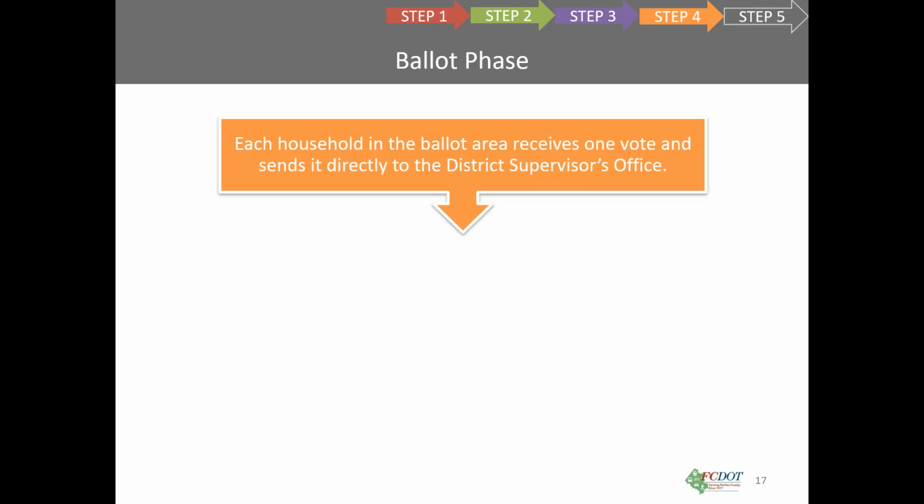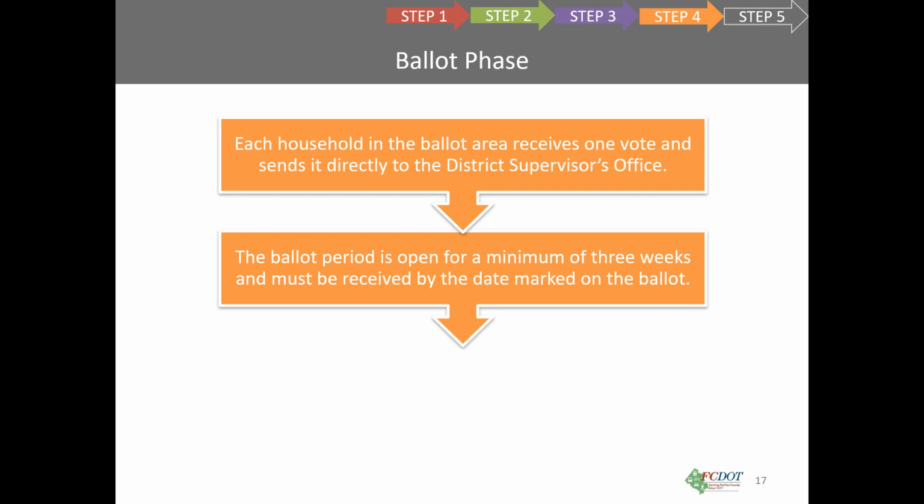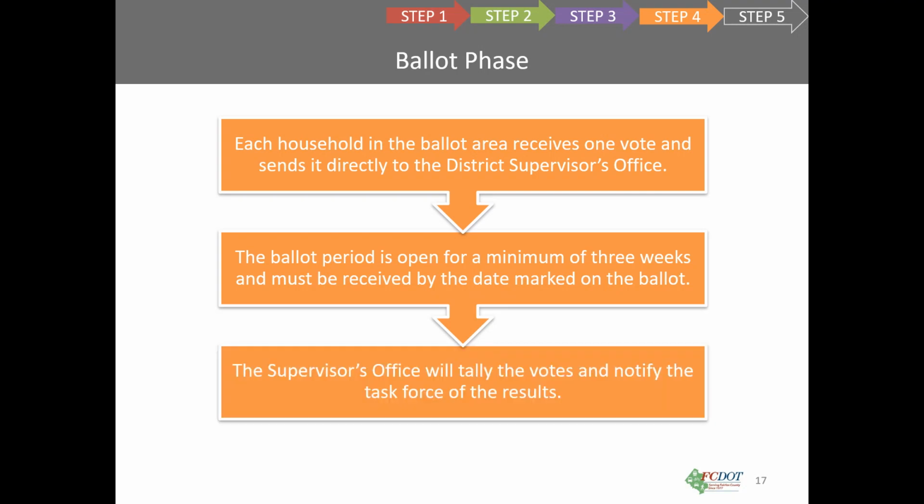So in the ballot phase, each household in the ballot area will receive 1 vote. It will need to be sent directly to the district supervisor's office. The ballot period will be open for a minimum of 3 weeks, and the supervisor's office will tally the votes and notify the task force of the results.